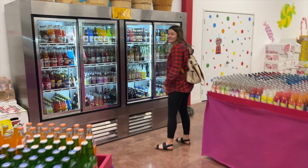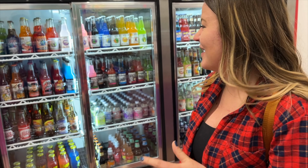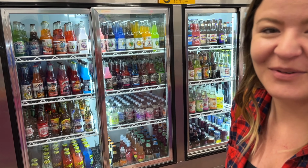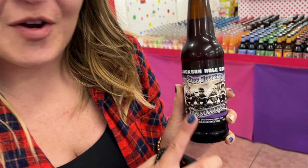Hey babe, you want to explain why we're at a candy store on our way to dinner? When we get done hiking, I like to have a soda, like a nice brew, like specialty soda. And I've been looking for a soda all day, and this place has a ton. So we're going to find one. I found one. It's Huckleberry, which seems to be very popular here.